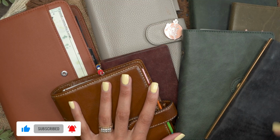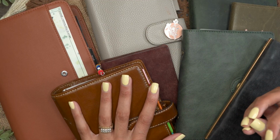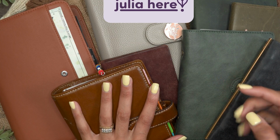Up next, check out my initial thoughts about this lineup. I remember saying something like, I've never been so confident in a lineup. I don't think I've ever been this excited and sure about a planner and journal lineup as I am for 2025. Something like that. I'll leave that for you right here.